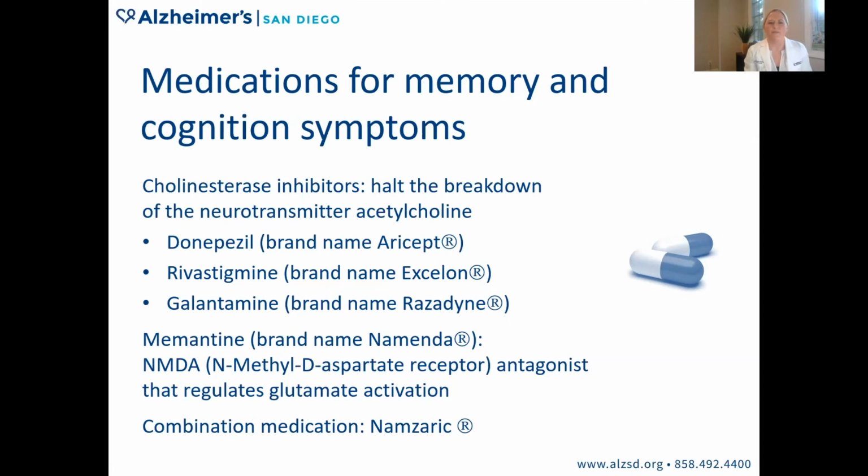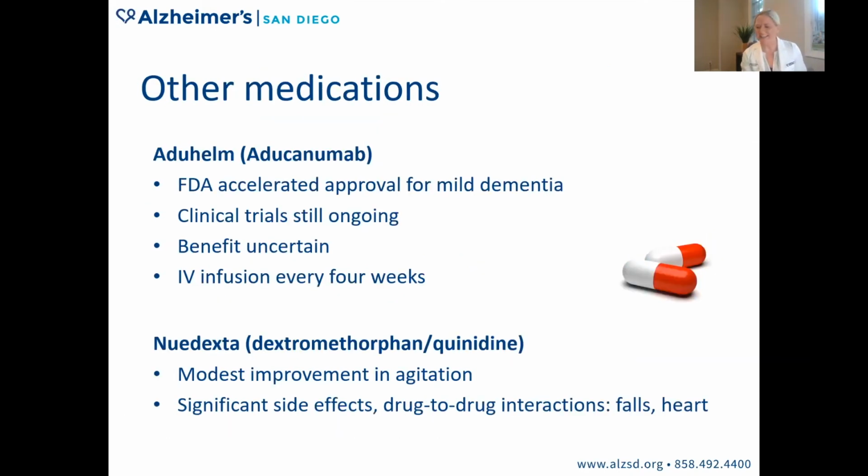Okay, I'll have my Vanna go to my next slide. A couple other medications I want to note that are FDA approved. Aducanumab is a monoclonal antibody. It is very controversial. It was just approved through the FDA accelerated approval process based on decreasing the amount of amyloid plaques seen in the brain. The clinical trials are actually still ongoing for this drug.